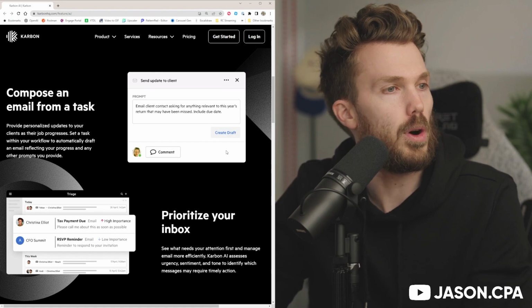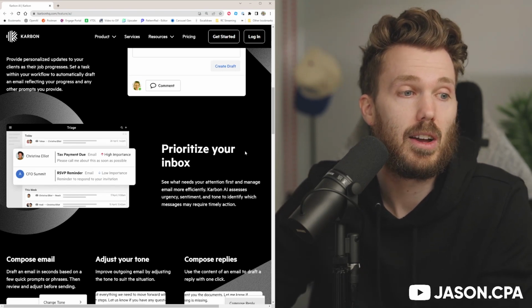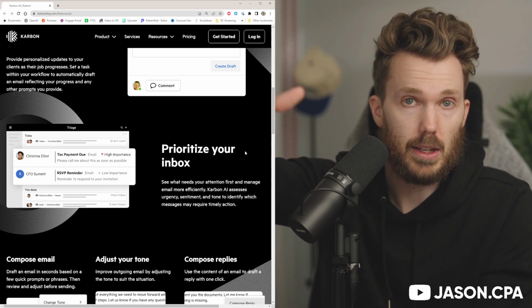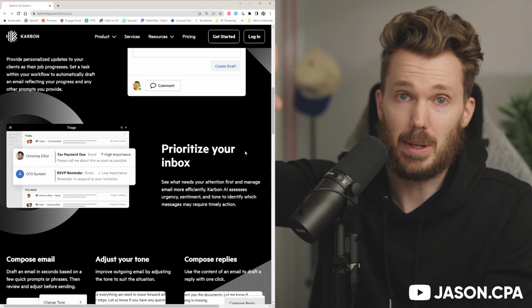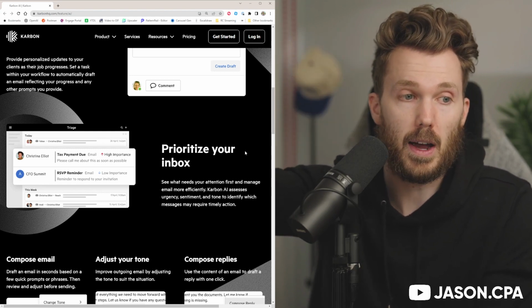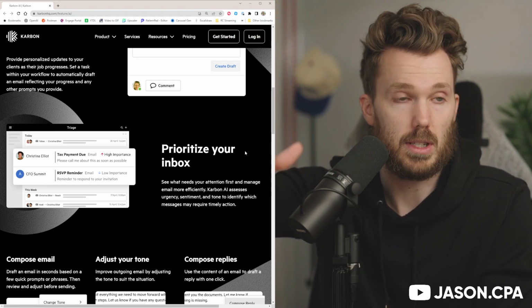Okay, fourth, this is a really cool one. It's going to help you prioritize your inbox. So based on factors like the urgency and the tone that the person's using when they emailed you, sentiment analysis, are they happy, are they grumpy, and the general tone of the email, it will identify for you emails that are high importance versus low importance.